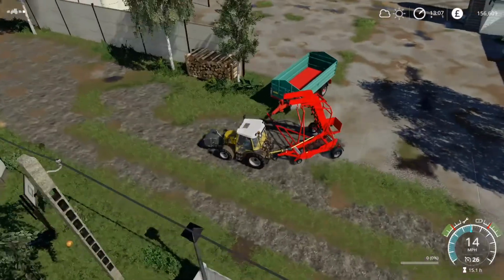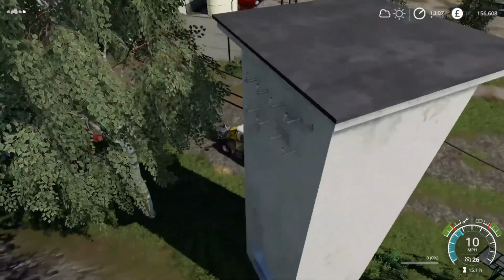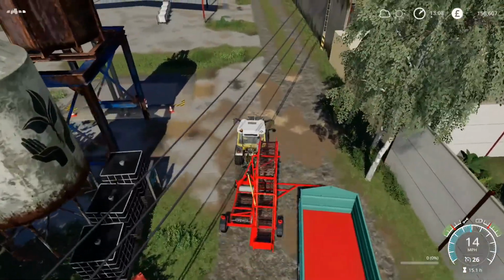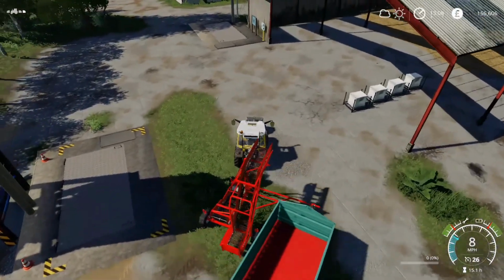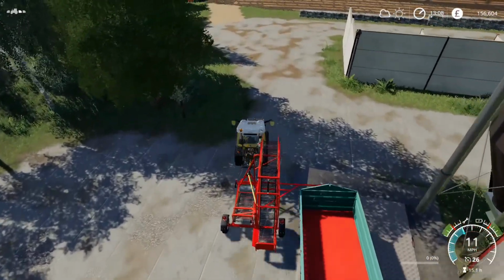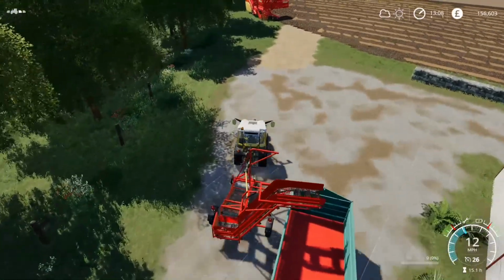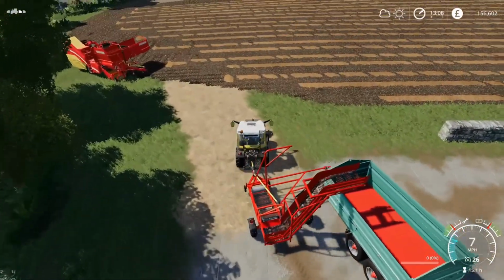Okay, so I've been down to the shop. We've leased this. This is Krakowiak Z437. So this will collect potato swaths that have been dropped on the ground. You can now have your trailer attached. It's a lower horsepower requirement, so hopefully our Rigitrac is going to manage it.